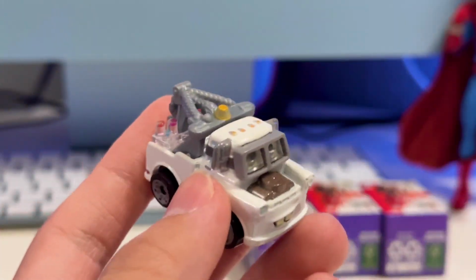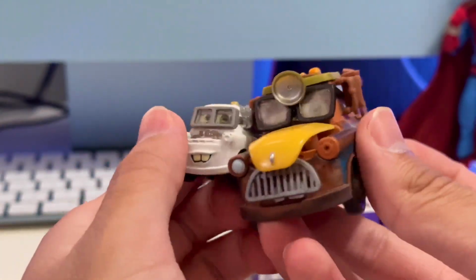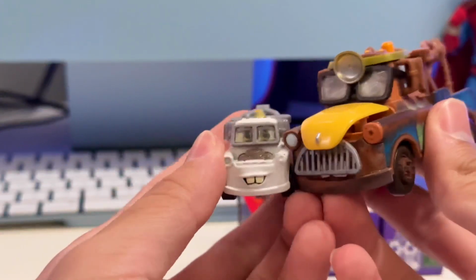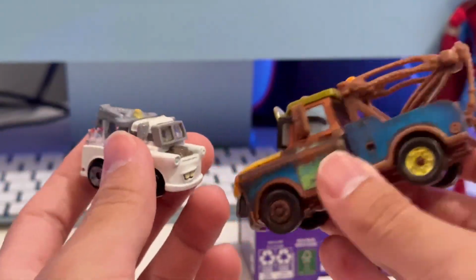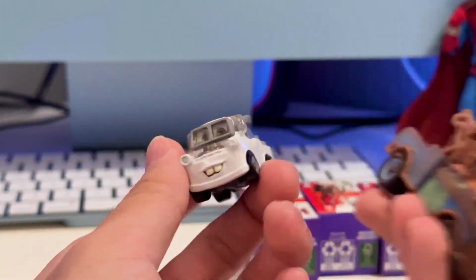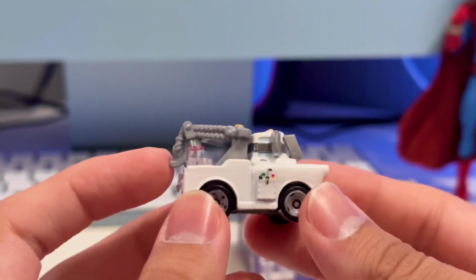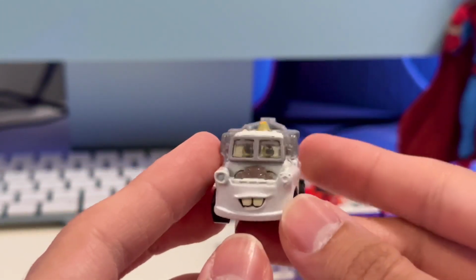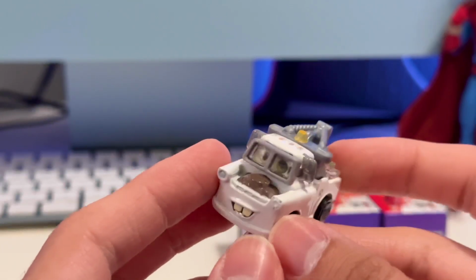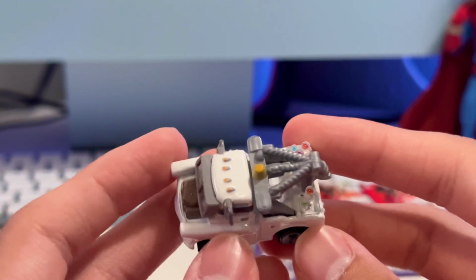Goggles remind me of this guy from way back from the Cars Toon days. Looks very similar. Deja vu. Yeah, that's the Mater. Very simplistic looking. Mater in a complete white color with no Tow Mater logos on the side. Still does not have a hood. Can't change that about Mater. Still has a missing headlight. But you know, that's the character that Mater has.